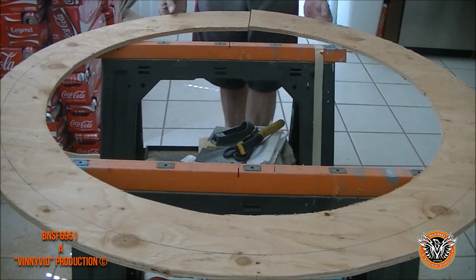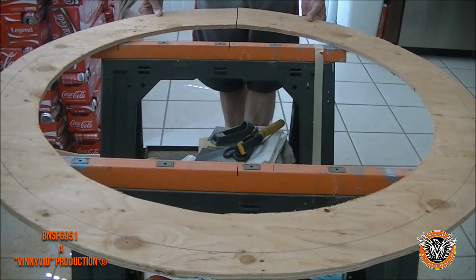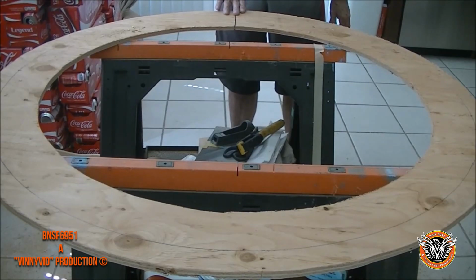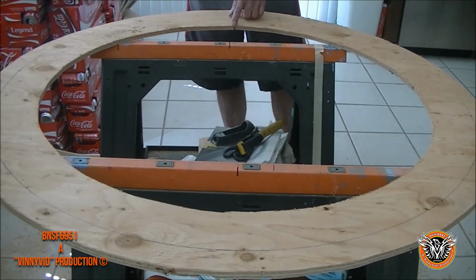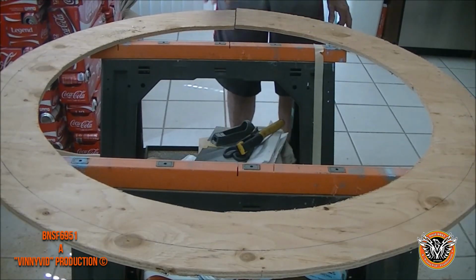Alright guys, as you can see, I've got my complete circle done now, and there's lots of ways to do this. I elected to do it this way with only one joint. There's ways that you can get a big bang for your buck if you use one piece of 4x8 plywood and cut these into quarters. I didn't want to do that because I didn't want too many joints on here.